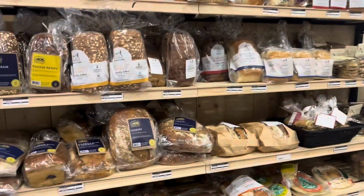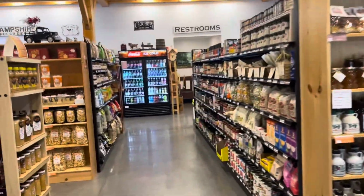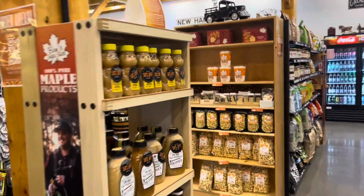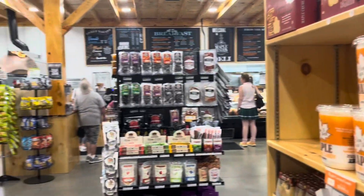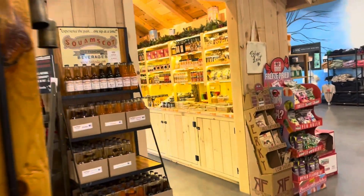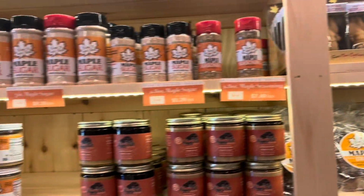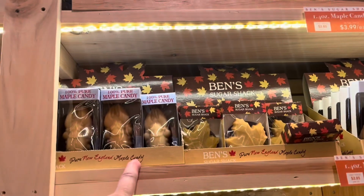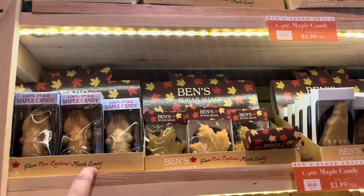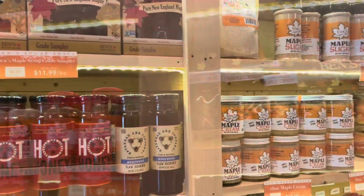So lots and lots of farm fresh things and maple everything. So we like local honey, maple cotton candy is so good. They've got a full deli, ice cream. Okay, here we go. With all the maple goodness you can imagine, these are really good. They're like a cross between Scottish tablet, if you've ever had that, and fudge, but they're just pure maple.